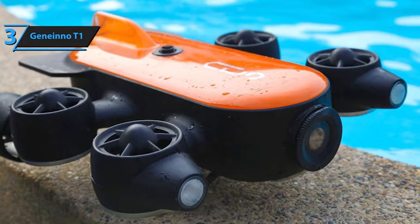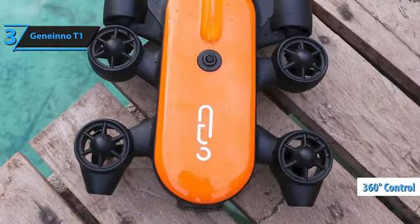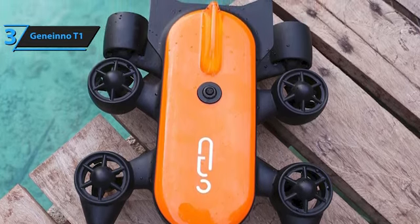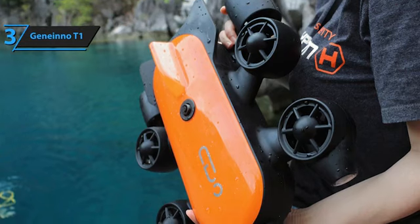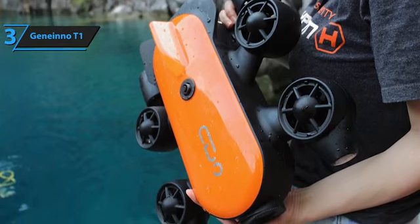The Titan model stands out with its unique 6-thruster design, providing 360-degree position control and resistance against strong currents. It offers smooth and precise navigation in all directions: down, up, forward, backward, and turning left or right. Titan's wireless transmitter utilizes a 2.4 GHz frequency to connect to control devices, enabling you to stream your underwater journey directly to your smart devices in real time.